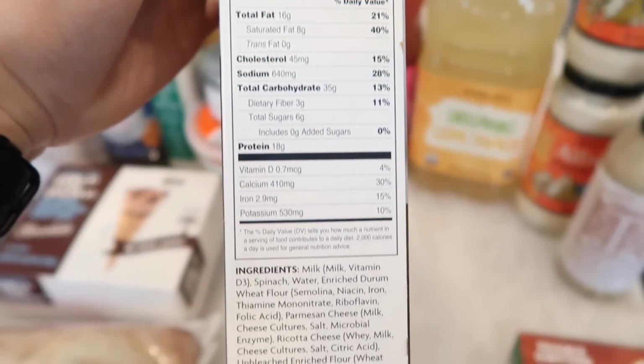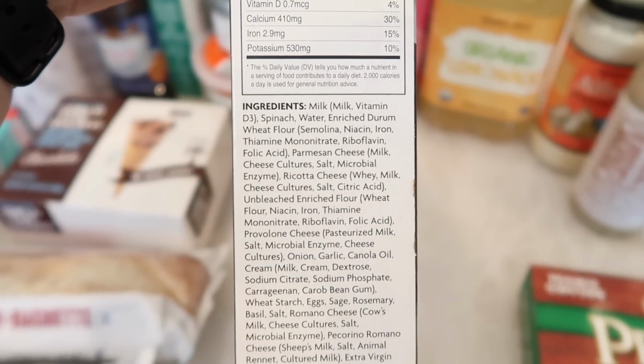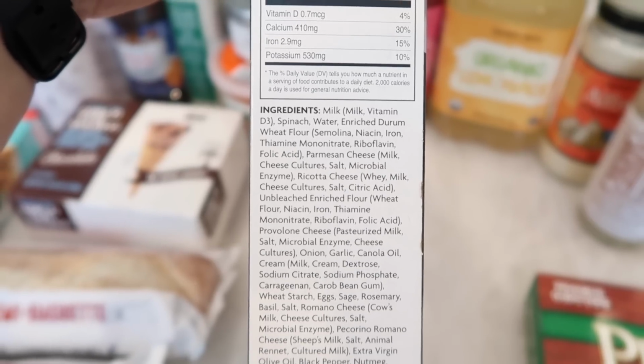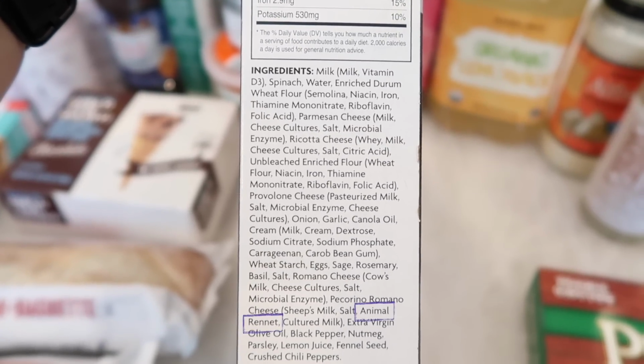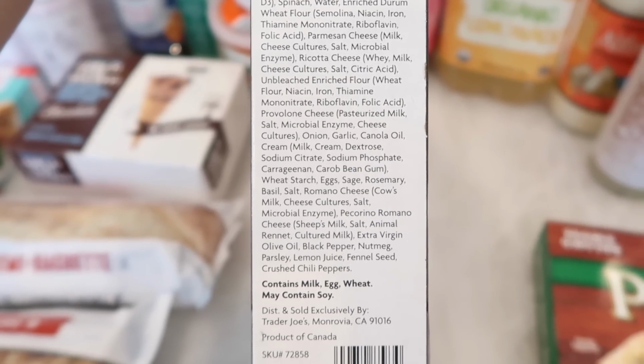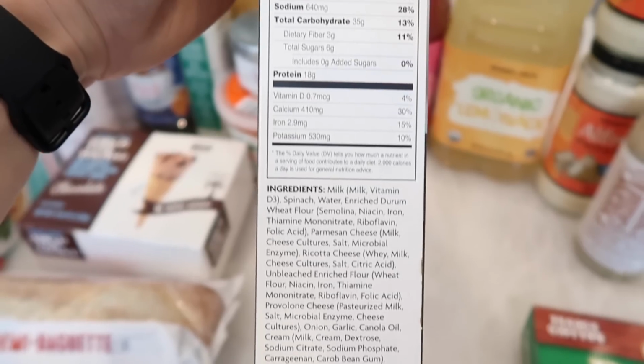You can kind of look, and then here are the ingredients for this guy as well. And we will be trying, oh, it has animal rennet. I see it right here. Darn it. I might try a bite just to give you guys some feedback on how this tastes, but why do they have to ruin it with animal rennet?